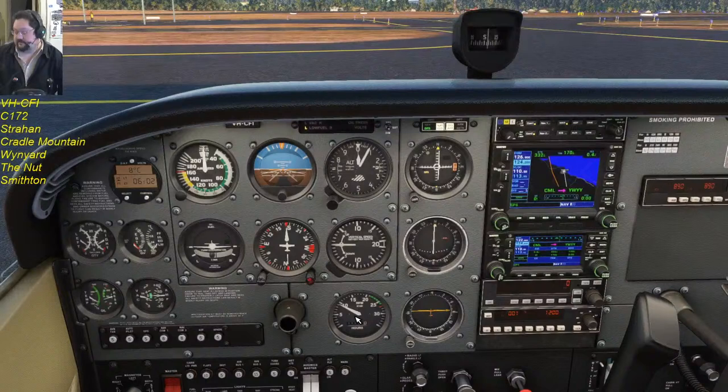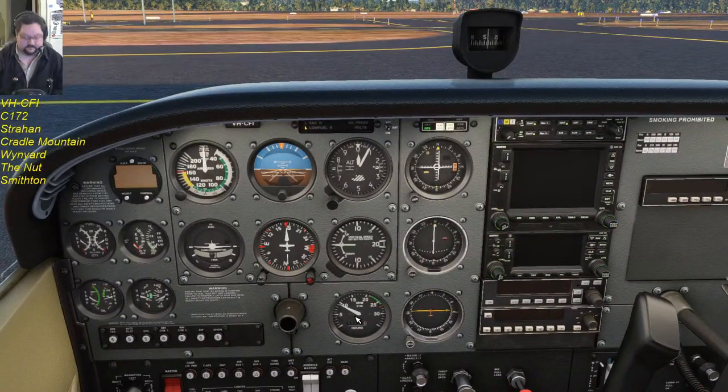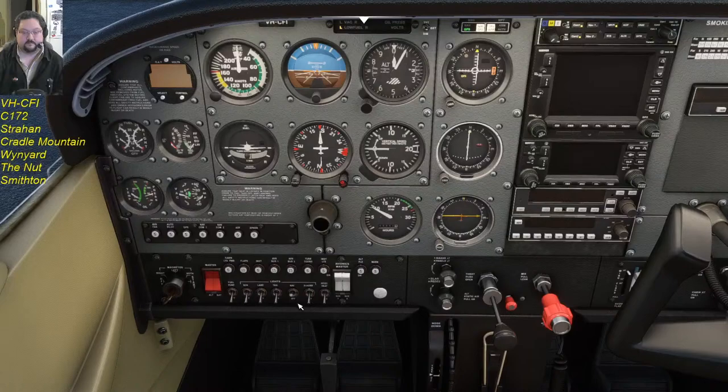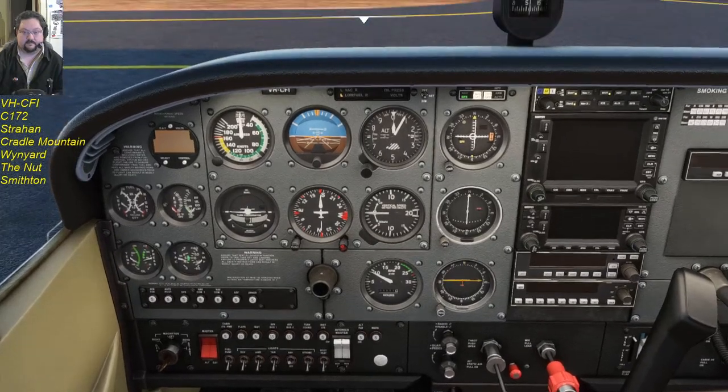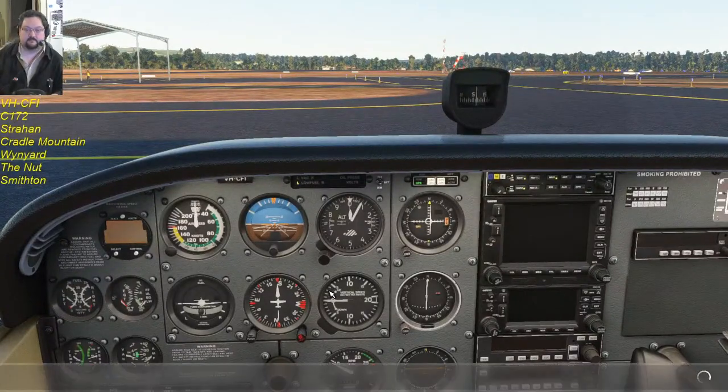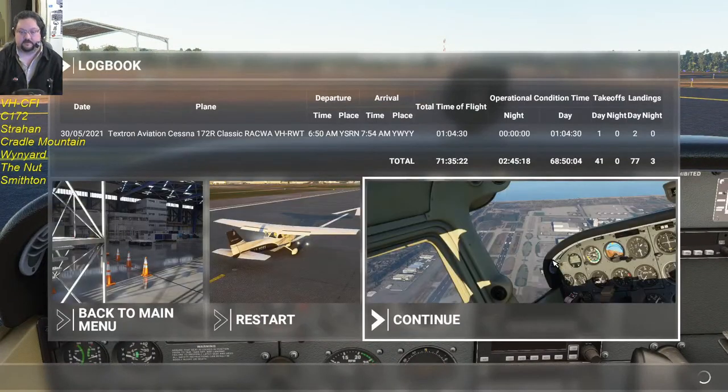Okay, 1000 RPM, we've got the parking brake set. Drop a few lights. Just gonna leave the nav in. Continue.